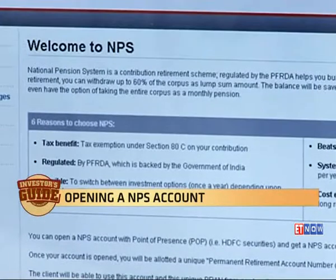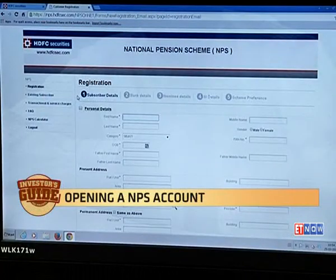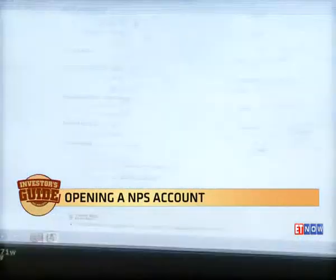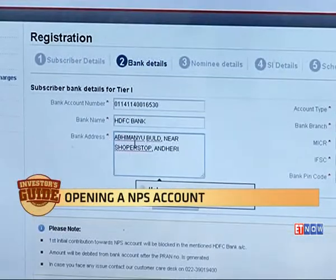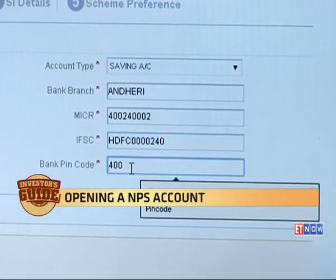You will be redirected to the NPS page. Clicking on Register will upload the form. You will need to fill in details like your name, gender, date of birth, address, etc. To proceed, you need to click on Save and Proceed. The next step takes you to the bank details. You will need to fill in the account number, bank name, address, the IFSC code and the bank PIN code.